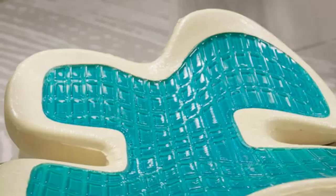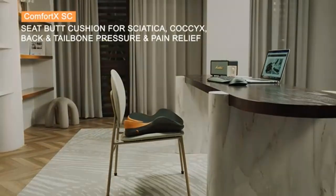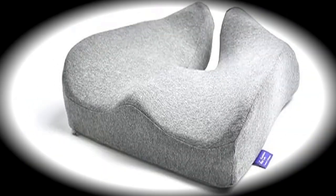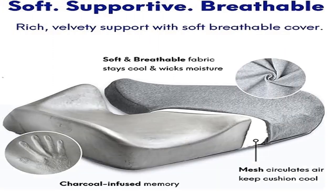All day sitting comfort. Ergonomic contours encourage proper posture and a straight spine, redistributing your lower body weight for comfort even during long hours of sitting. Great for driving, working, or wheelchair usage. Heavy check mark: zero pressure support. Proprietary extra dense charcoal memory foam offers soft and velvety support while remaining odor free in usage.